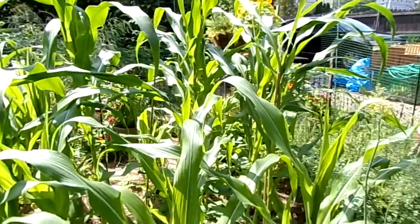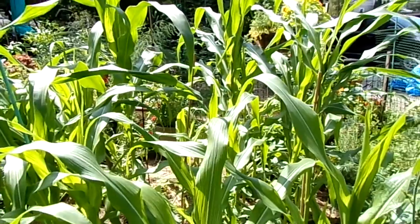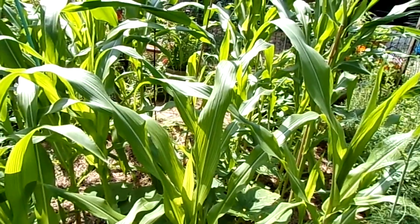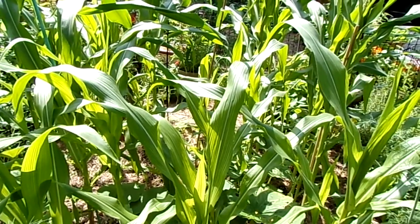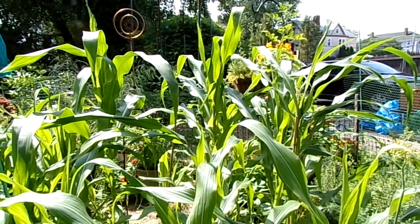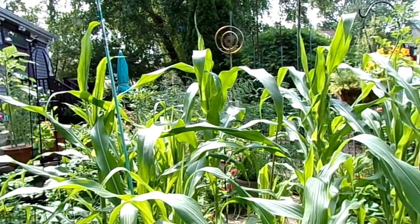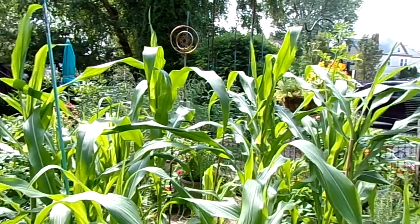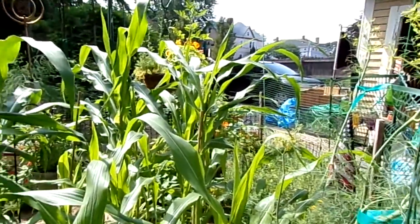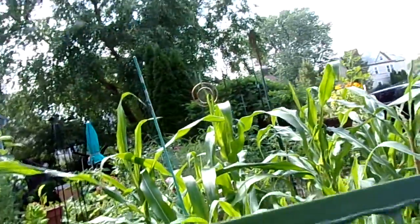So this was a traditional way to plant. The beans provide nitrogen for the soil. The squash and pumpkins provide ground cover to keep the moisture in and to keep weeds out. And the corn provides support for the pole beans. So it's all a synergistic companion planting type of garden that has been used for hundreds, if not thousands, of years. So that's the corn and Three Sisters bed.